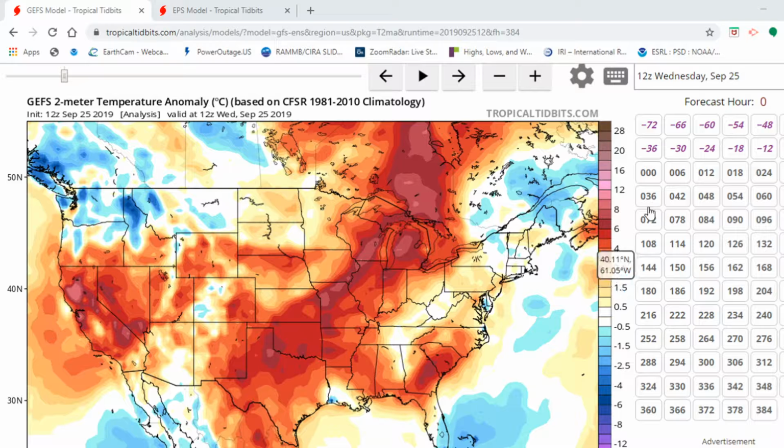Today we're going to be covering a longer range forecast, not a completely long range forecast, but pretty much late next week. We're going to see a pattern change to where we'll see cooler temperatures in the east and warmer temperatures in the west, and I'll show you the anomalies, what your exact temperatures could be, through the GEFS ensembles and the EPS ensembles.